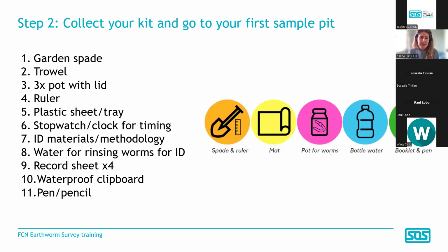So step 2 is to collect your kit and go to the first sample pit, whichever pit you're doing first as a pair. Your university should have some of this equipment already. You'll need a garden spade for digging, or a trowel or fork, depending on what you have. You'll need 3 pots with a lid to put the worms into, a ruler so you know how deep the pits are, and a plastic sheet or tray for sorting the worms. Also a stopwatch or clock for timing, to make sure you don't spend half an hour per pit. You want to do roughly 5–10 minutes per pit to make it efficient.